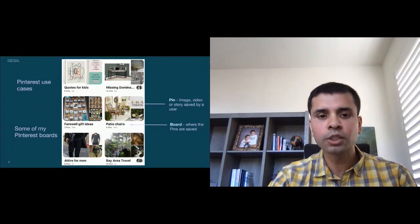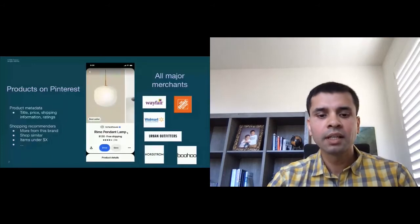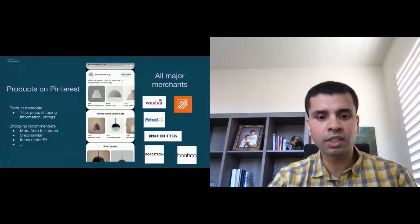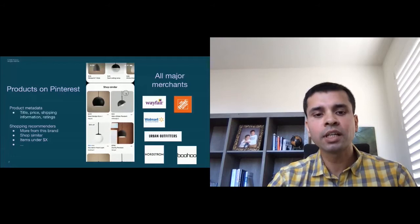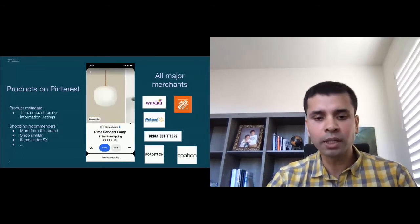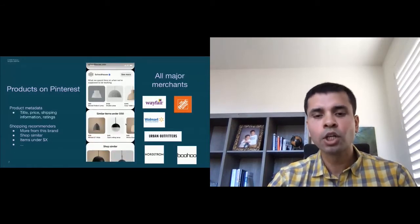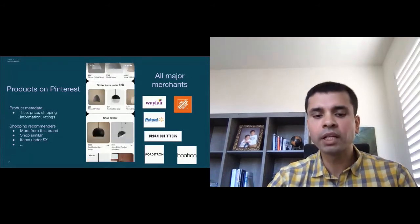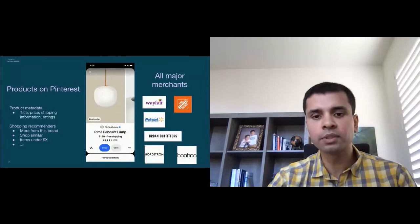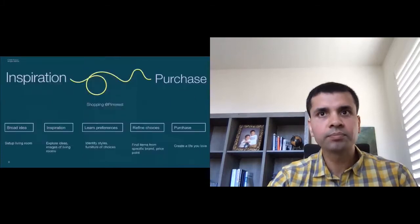Let's see how a product shows up in our app. This is what we call the product detail page. It has all the product metadata like product title, price, the shipping information, etc. And it also has different shopping recommendations like more from this brand, items under a certain price, and shop similar, which is the theme of the talk today. On the platform, we have tens of thousands of verified merchants. All major merchants in the categories of home decor and fashion in the US are available on the platform. Examples are Wayfair, Home Depot, and many others.